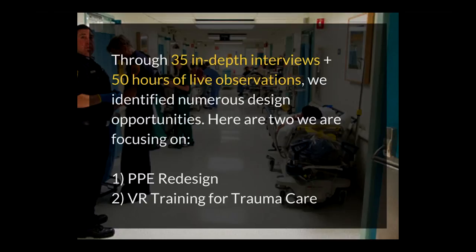And then we also videotape our traumas for quality improvement, and they last for about 14 days. So we observed some of our most acute traumas, about 15 of them. And we identified two things. One is PPE, which is personal protective equipment, the masks, the gowns, the gloves, that it needed a redesign and that our adherence rates were deplorable.